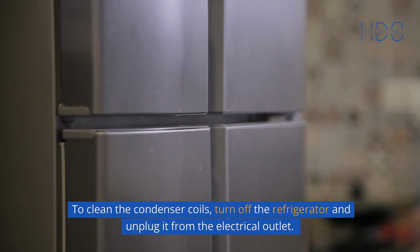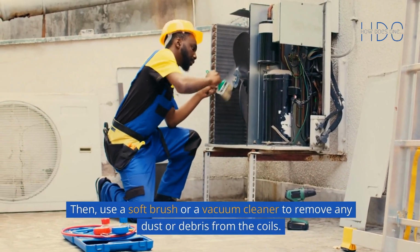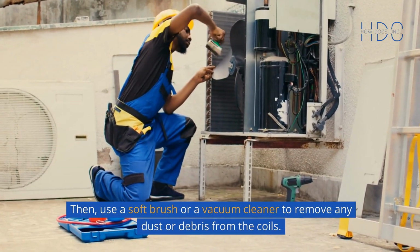To clean the condenser coils, turn off the refrigerator and unplug it from the electrical outlet. Then, use a soft brush or a vacuum cleaner to remove any dust or debris from the coils.